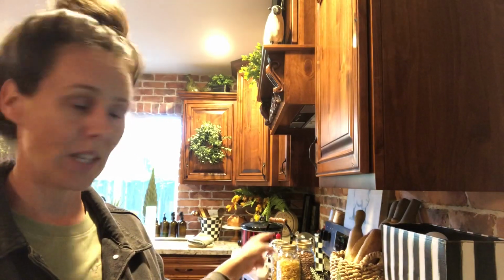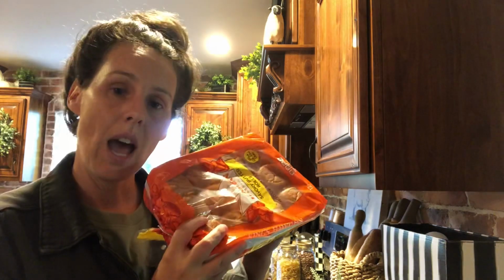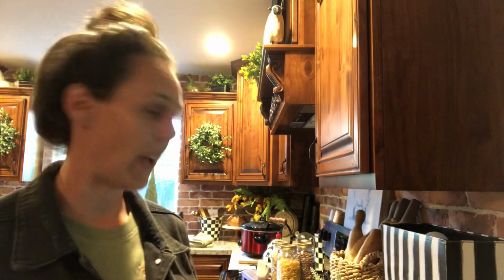It's right there. And rolls. I'm gonna make mashed potatoes and I'll make some gravy. And then a salad, and then maybe green beans, or I don't know. I haven't decided all the way yet.